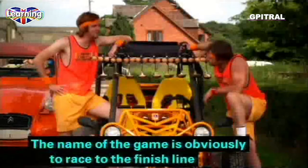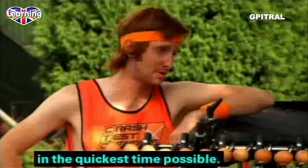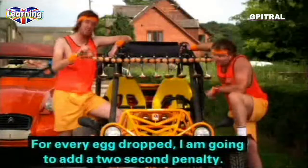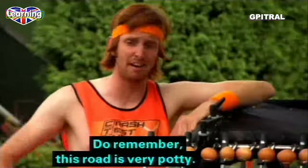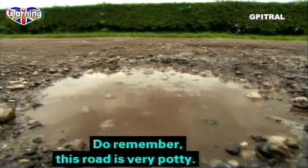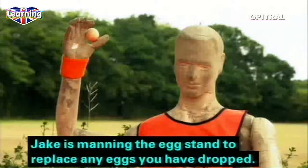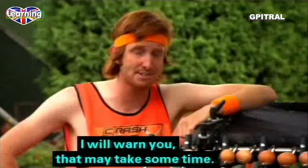Okay, so the name of the game is obviously to race to the finish line in the quickest time possible. Piece of the proverbial, mate. You reckon? Yeah. But for every egg dropped, I'm going to add a 2-second penalty. And do remember, this road is very potty. What's the crack with Jake down there? Jake is manning the egg stand to replace any eggs that you've actually dropped. But I will warn you, that may take some time.